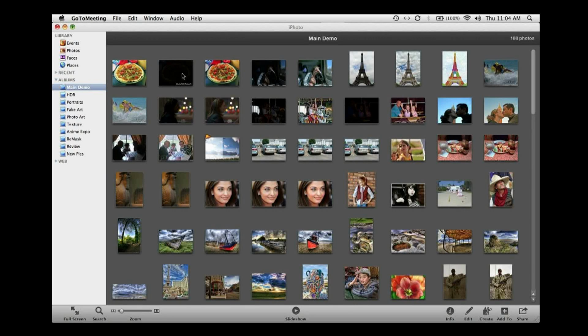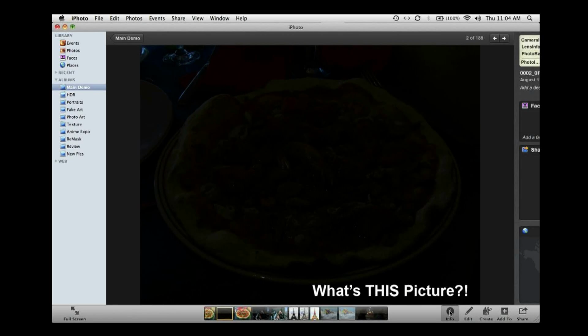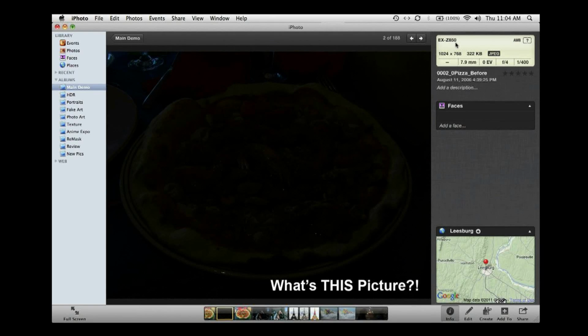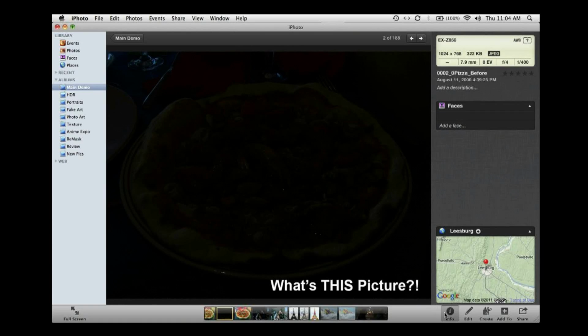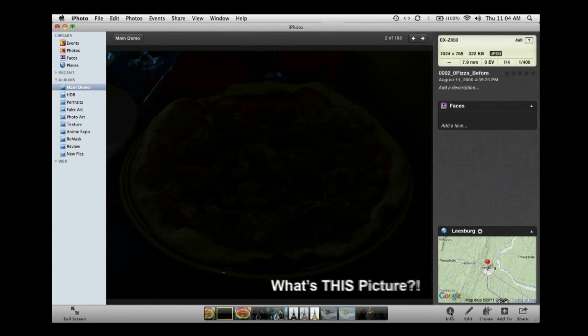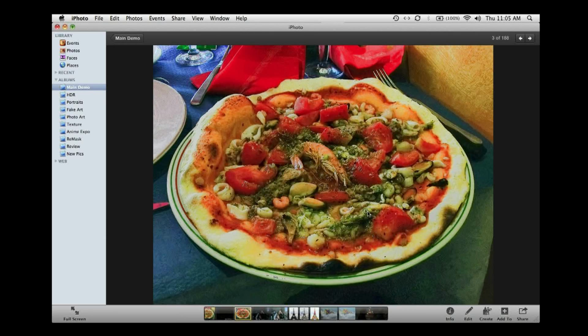My favorite photograph to start the demo with is this photo right here. A lot of people ask me how this photo was taken. It was just taken during my honeymoon in France. You can see that it's a Casio camera that took it, and it was 1/400th of a second, which is one of the reasons why the image is so unbelievably dark. I'm going to show you now how, using Topaz Denoise and Topaz Adjust, we're going to create the fully exposed version of that image.